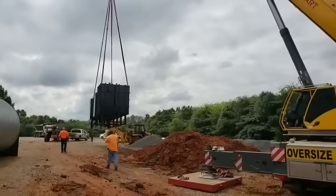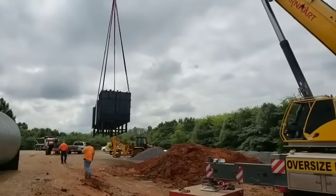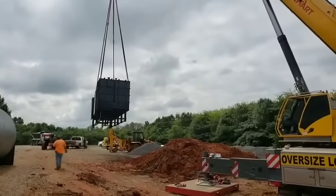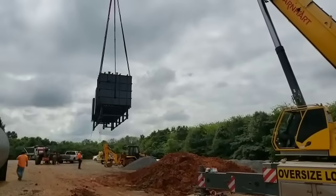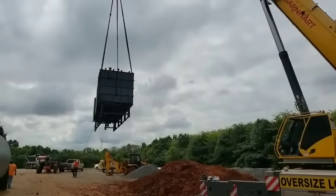Okay, first bunker or mud room is going in. Down into the hole. We're gonna have to lift it and spin it once we get closer down, but that's not a problem with the lead ropes.